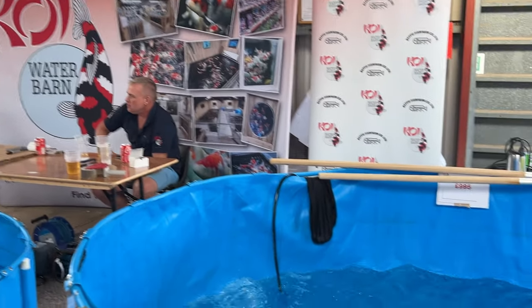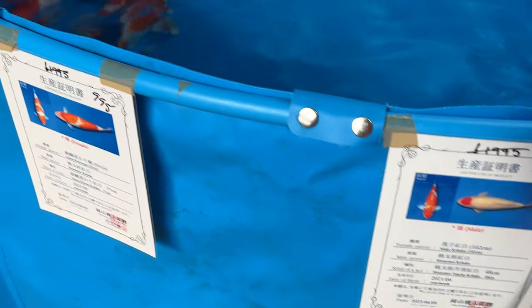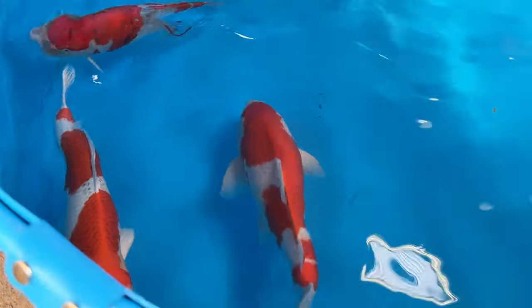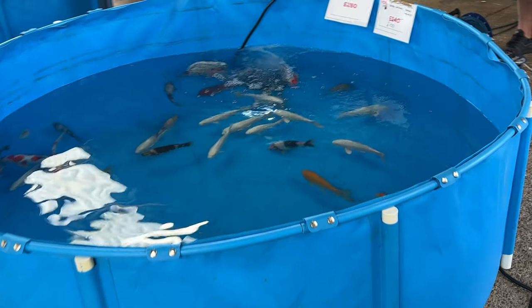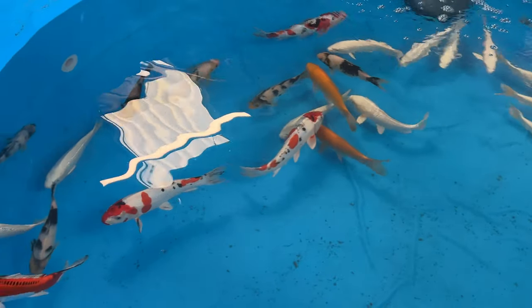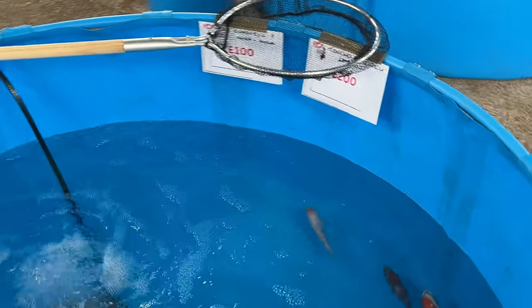Koi water bands. 995 pounds. Individually priced, 995 fish. 1,000 pound a pop. Sounds so much more expensive when you say that, doesn't it? 995, 1,000 pound. Nice fish in there though. And then we've got 280, 100. £100 to 200 fish.